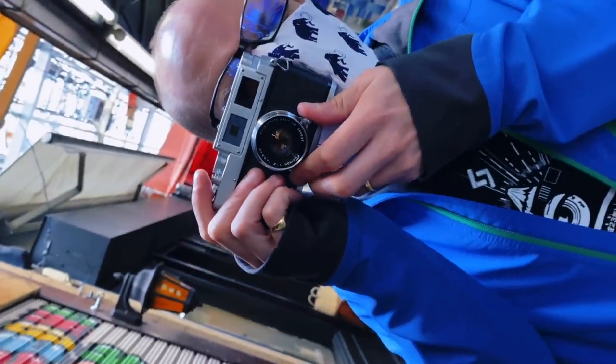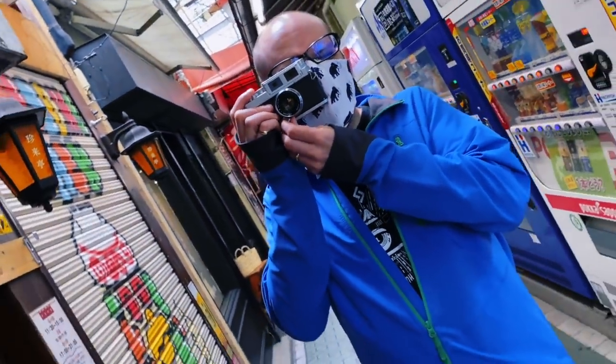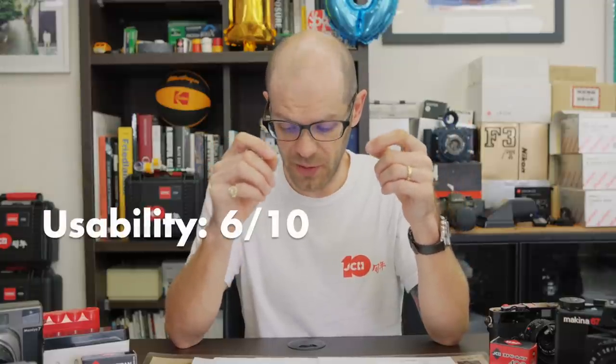First one, usability. It is easy to use in that it's a rangefinder. It's very straightforward. It has very similar functions to the Zeiss. It doesn't have all the functions that I would want, but it is a very basic camera. So I'm gonna say usability, 6 points for this one.